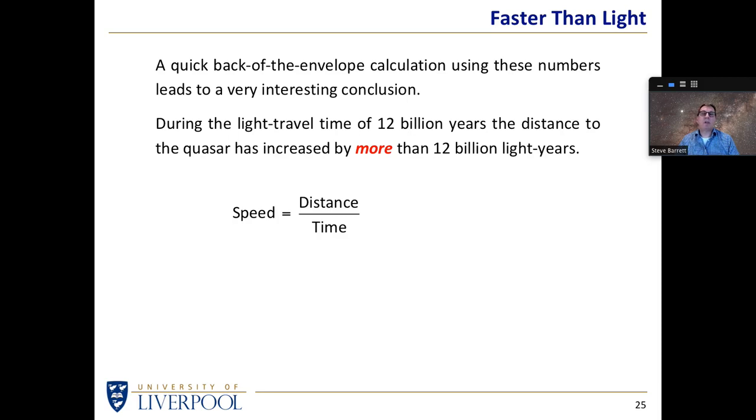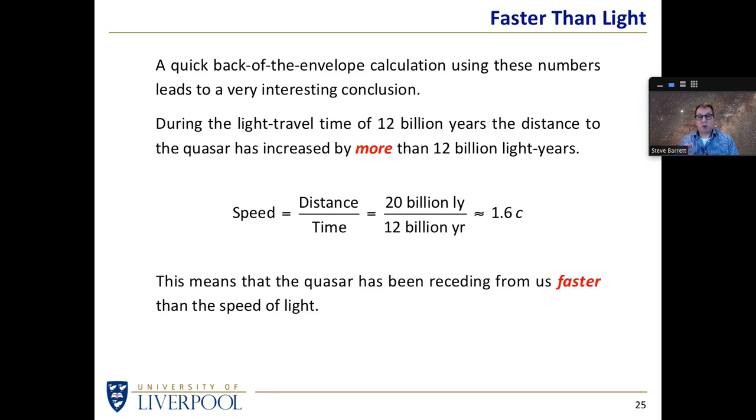Speed is distance over time. If it's gone from 5 to 25, it's now 20 billion light years further away now than it was when the light left 12 billion years ago. So its speed, on average, must be of order 1.6 times the speed of light. The quasar has been receding from us and still is faster than the speed of light.